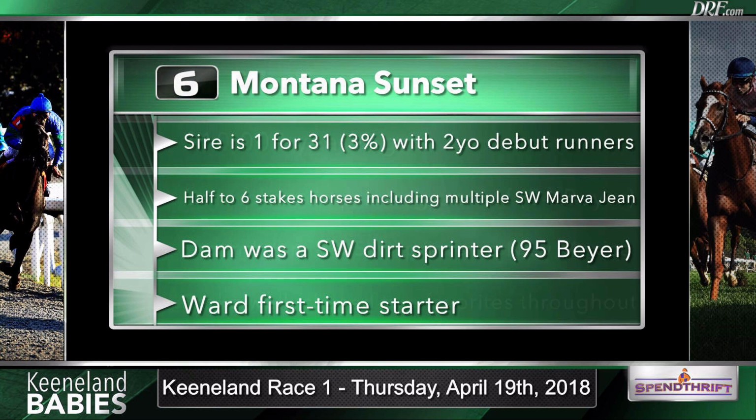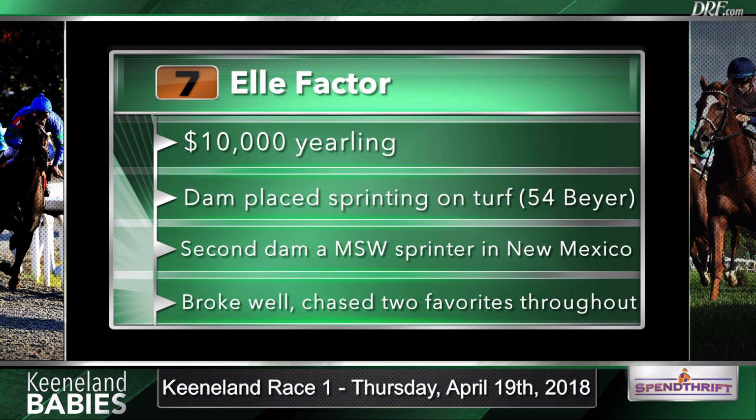The number 7 is L Factor, and L Factor is going to be for horse players that really prefer experience because she already has a race 13 days prior. And she broke well, chased the 2 favorites throughout. It was a good, solid effort. She took money that day for John Hancock, who has had success with 2-year-olds at Keeneland. I just wonder if this filly was really cranked up to win first time out. When you break down some of Hancock's formulator stats, the first out numbers are good, the second out numbers regress a little bit, and I wonder if L Factor could be susceptible to somewhat of a bounce.